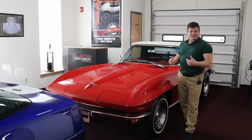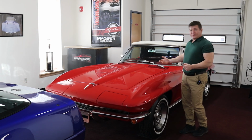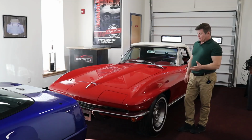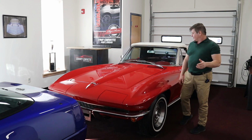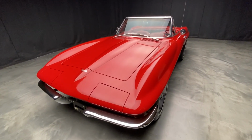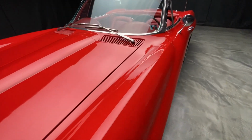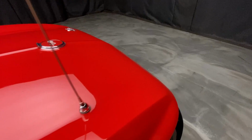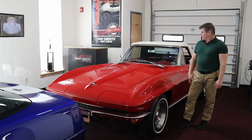Original driveline, original frame, original window glass. Windshield's original in this car. Body is beautiful, and as far as I can see, original. It's been painted one time, I believe 20 years ago. A guy by the name of Barry Heckert did the car. He was a big Corvette guy back in the '70s and '80s and into the '90s.